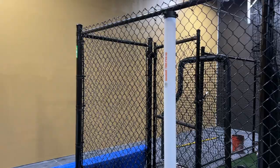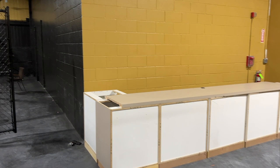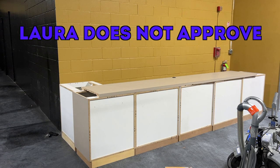First coat of gold wall, first coat of black wall. Then we made a homemade desk. Just gotta paint it. Stole it from the other room. Arts and craft project.